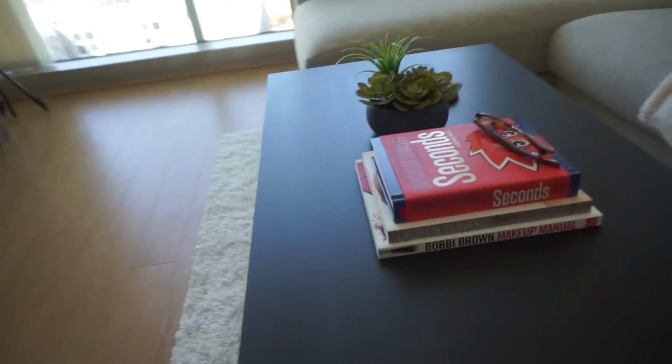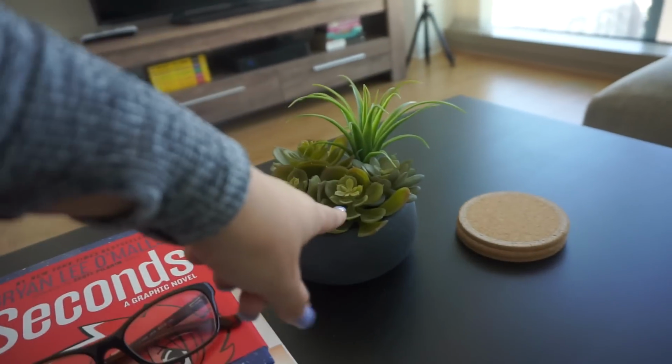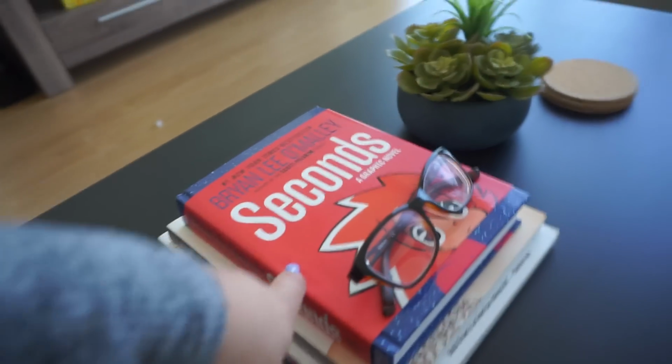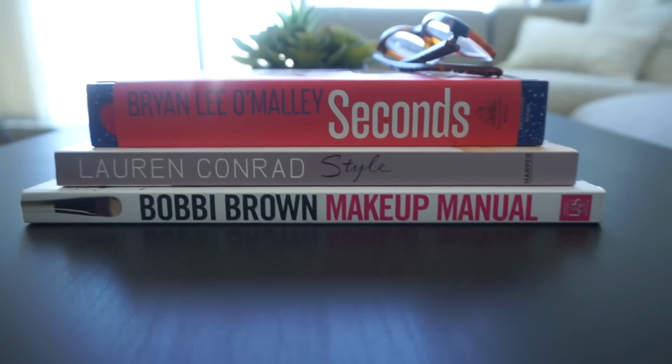And then over here, I just have my little coffee table thingies. Again, my fake plants from Target, some coasters. Yes, I do read comics on occasion. I really like Brian Lee O'Malley. I really like Scott Pilgrim stuff. And then some makeup and style books I've had for a really long time.